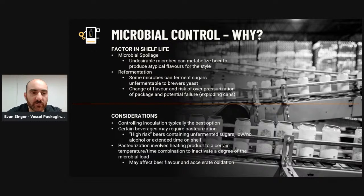There's also a concern with re-fermentation. Most beer is fermented down to essentially unfermentable sugars for brewer's yeast. However, there are definitely microbes that can ferment some sugars that are unfermentable by the yeast that you use to brew that beer. So if those microbes are inoculated before packaging, you could have a concern of re-fermentation in can, where additional CO2 is produced and could potentially lead to pressure building up in the can to the point where it could explode.